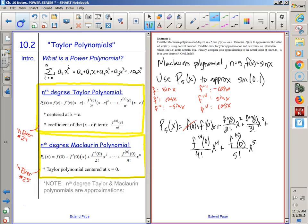So when I go to plug in that guy, it's just 0. When I plug in, every other one is sine, right? So that's going to be 0, that's going to be 0, that's going to be 0. All the even degreed ones are going to be 0. So what's going to be left behind? Wait a minute, what's cosine of 0? Positive cosine is going to be positive 1, so this is going to equal positive 1x. And then negative cosine is going to be negative 1. And then positive cosine is going to be positive 1, so x to the 5th.